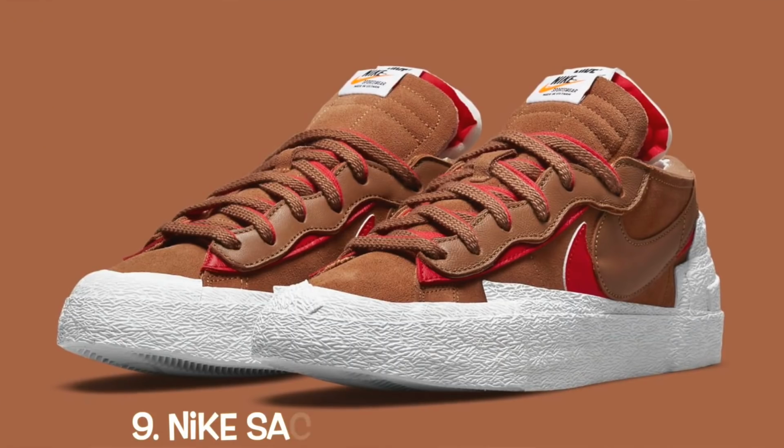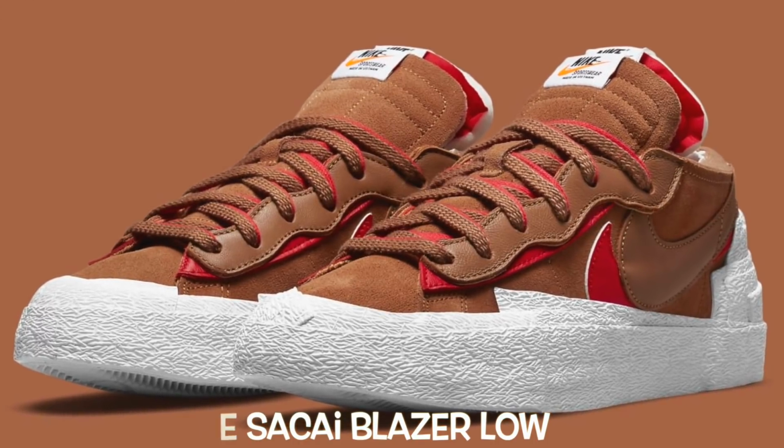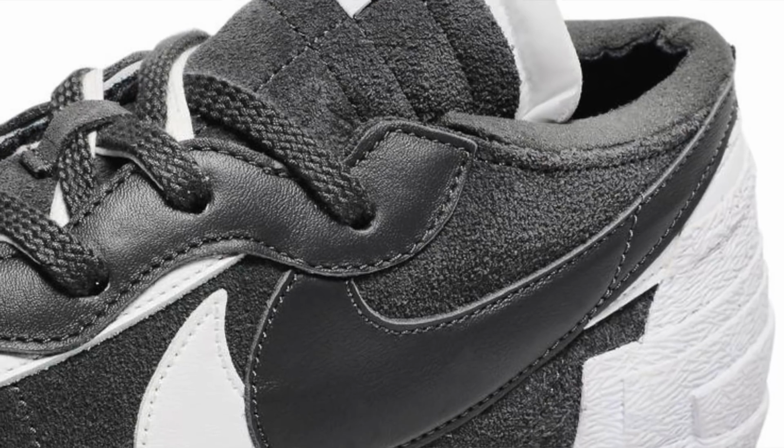We are getting towards the end of this list. Both of these are collabs. Let's start off with, at number 9, I have the Nike and Sakai Blazer Low. Specifically those two recent colorways that just dropped, the British Khaki as well as the Iron Gray.